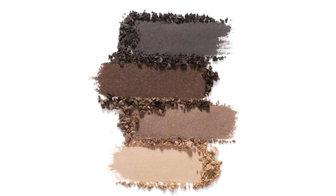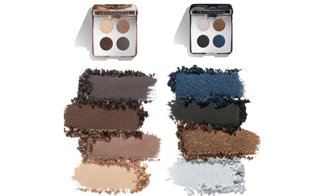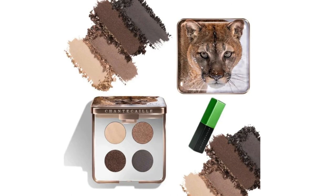So with Chantecaille, I'm always intrigued by the color combos. I like the aesthetics. Whatever is sandy brown with a touch of gray. Taupe and sandy browns are my favorite colors. I find them sexy and classy.